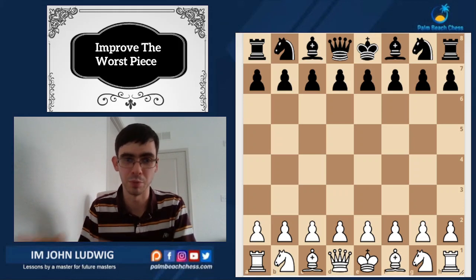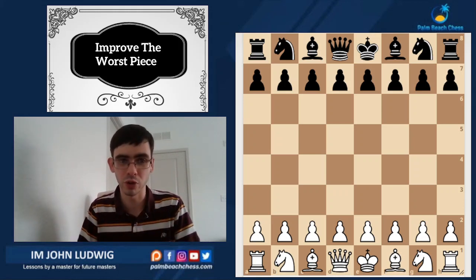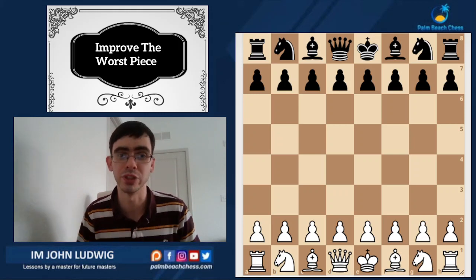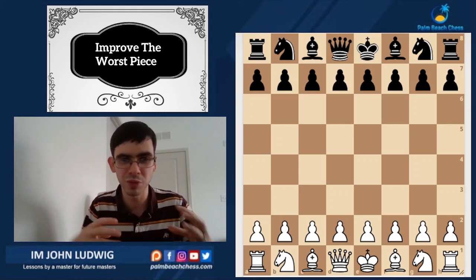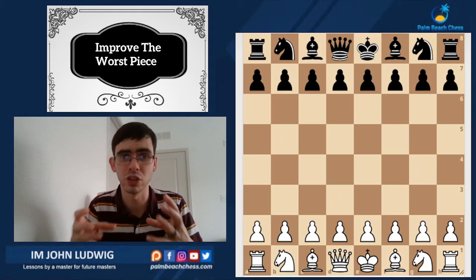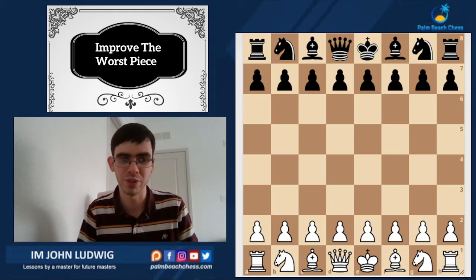Chess is a game with a board of 64 squares, right? So the more squares that you control compared to your opponent, that means you have more squares to attack your opponent from, and your opponent has fewer squares to defend their position with, and fewer squares to counterattack you from. So the more space you have, usually the better off you are. So if your piece is good, usually it controls a lot of squares. It controls a lot of space in the position, which helps you attack and prevents your opponent from defending as well.